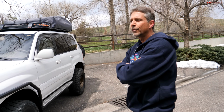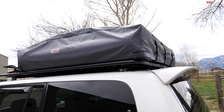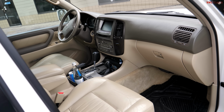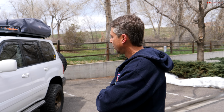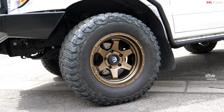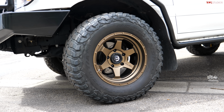So I picked it up a couple years ago. I had quite a few things done to it. It came with the front and rear bumper, but I did put on the tent and the awning and filled up the inside. I also put front and rear lockers on. The wheels are 33-inch BF Goodrich. And she rides pretty well, and believe it or not, it's got 250,000 miles on it. What? 250,000 miles on her.